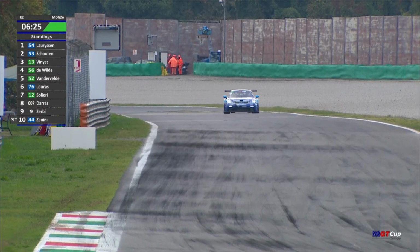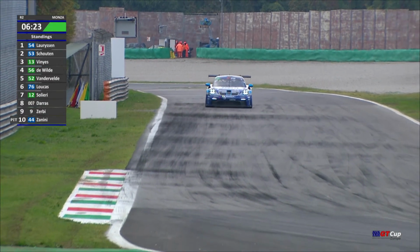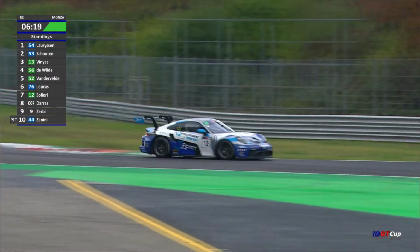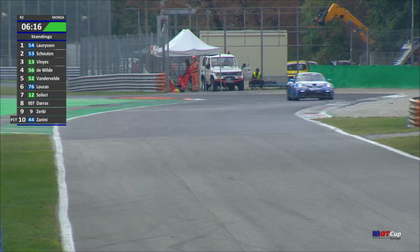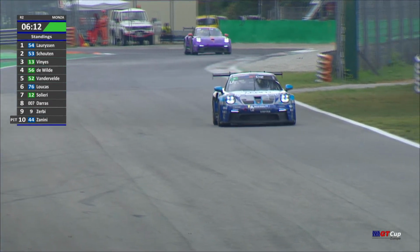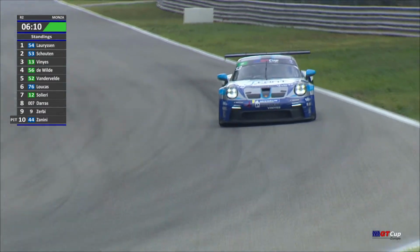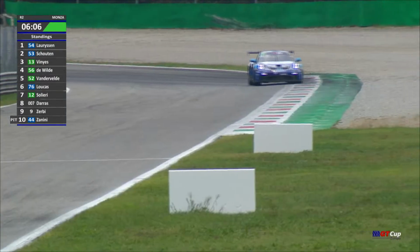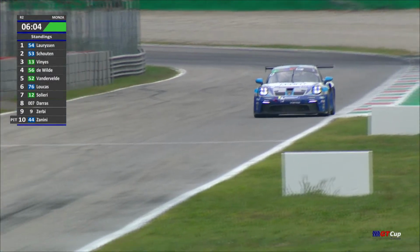Lauritsen maintains the gap, 6.3 seconds back to Dirk Schouten, yesterday's race winner. Oh, sorry, yesterday's race leader. Almost was a winner, but Lauritsen just picked him off in the dying stages. There's De Wilde in the background. P2 yesterday was 7th off the start. Has fought back to 4th place, going by Laurent van der Velde a few laps ago.